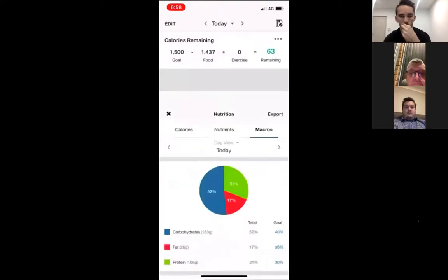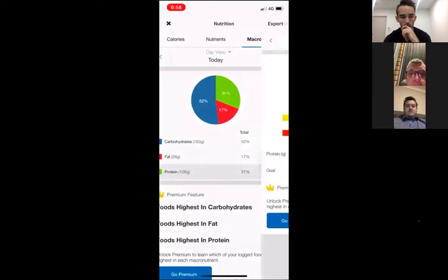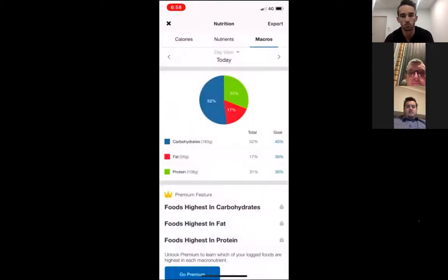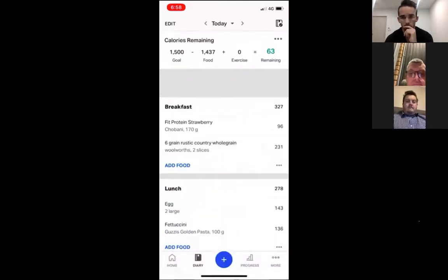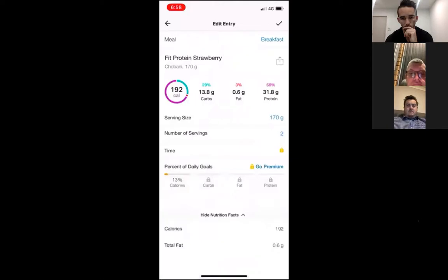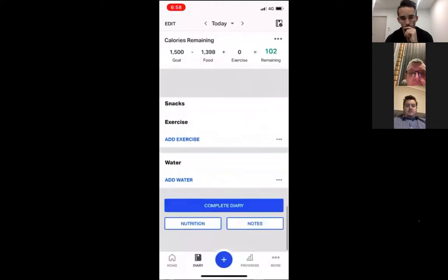You want to then get them to match these macros here in the brackets, 183, 26, and 108, with the goals. So you can see here 150, 113, and 50. The fats here can go up. The carbs need to come down and the protein's very close. So look, what we're going to do there, it's very simple. We're going to add in an extra serve of this. Go decimal, I like decimal. So 2. We're going to take out some carb and then we're going to check it again.